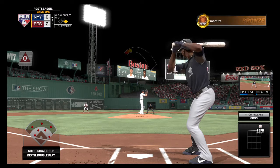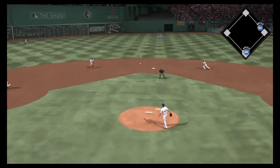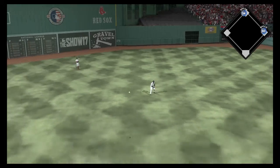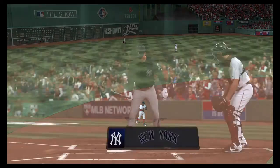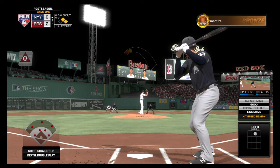Stepping into the box, Didi Gregorius. First chance for him here with a man on following the leadoff walk. Line towards center field. In there, a base hit. So striding in, Greg Bird. He'll get to take his first cuts here.